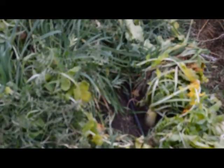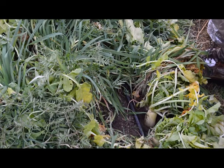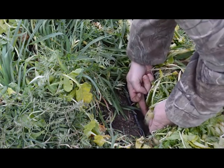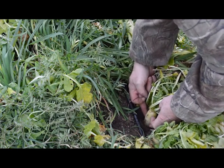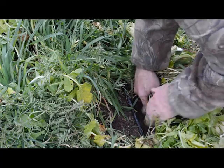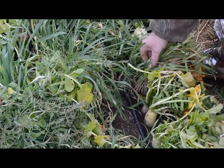Okay, I've zoomed up on a daikon radish here. It's in bed number 2 where I have the cover crop. This radish is over an inch thick right there. Straight through that. This one is about the same. That one's nice and thick. And then here's a big bunch of rye.